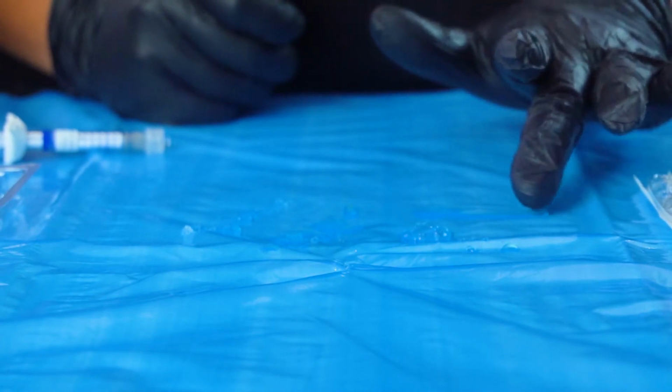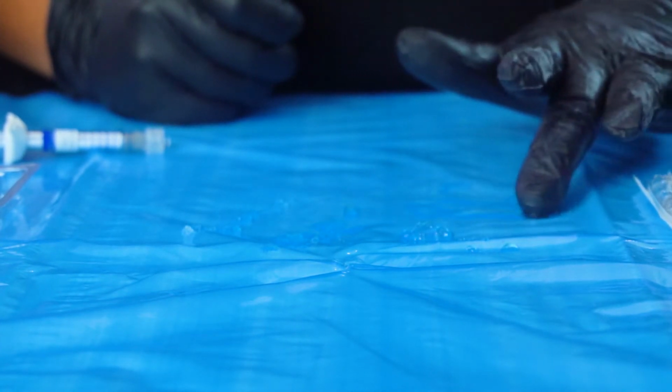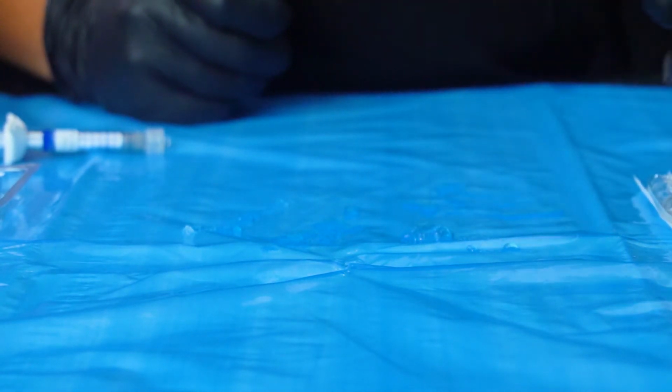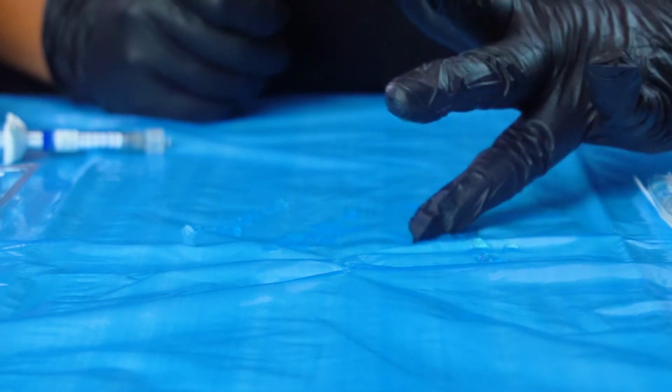This is stabilized, and you can see that's almost gone. So it's not as cross-linked, and it's pretty smooth. Let's see what this one does. This is pretty cross-linked.